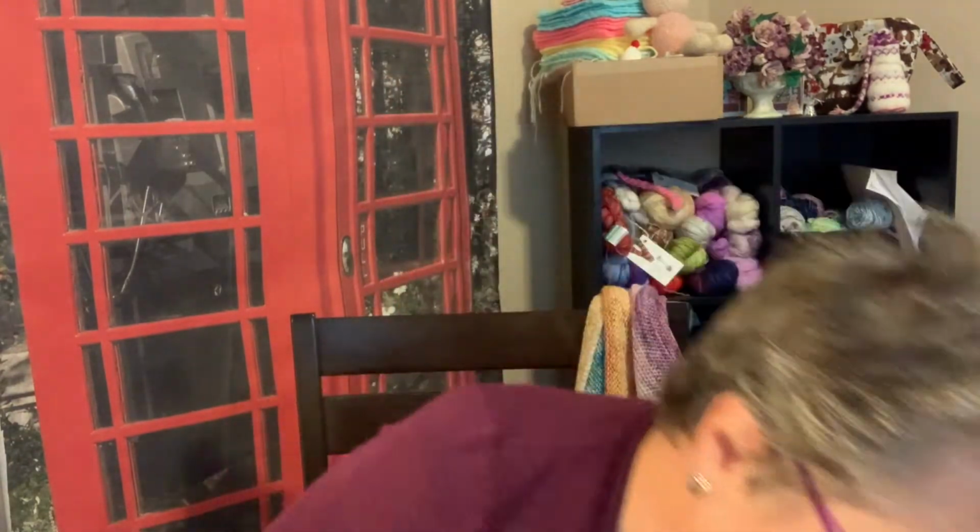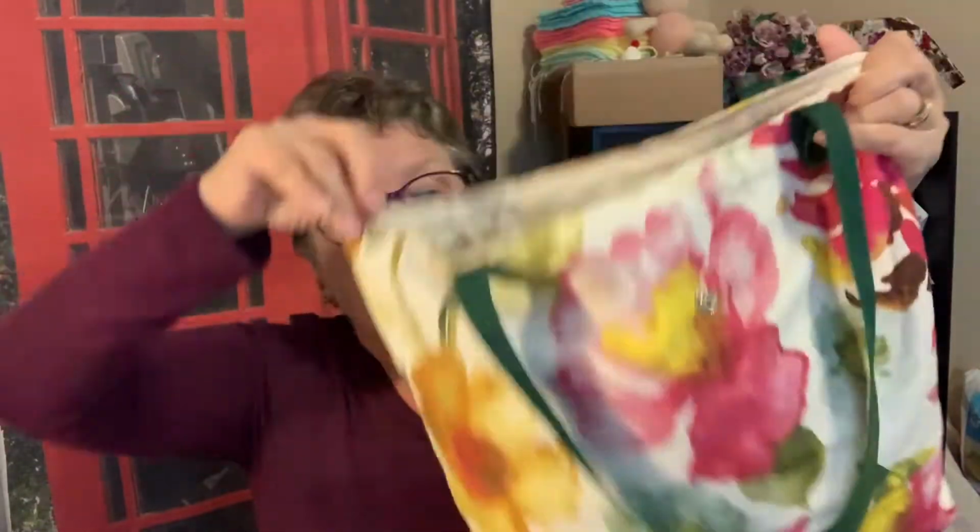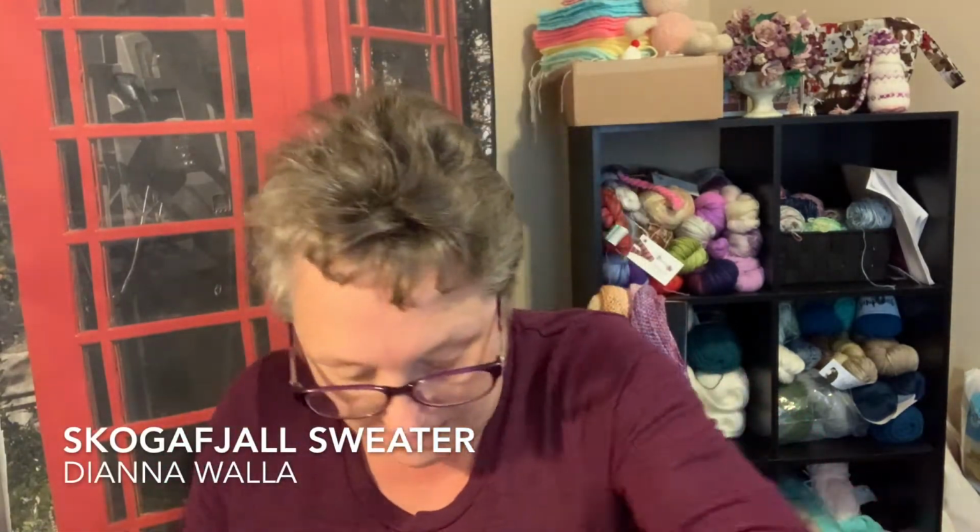So let's get on to my WIPs. Here is my first WIP, and this is in my Fletcher bag, which, as I said, I haven't really done anything with other than that, it's the only one I made. And this is the Skogafjall Sweater. It looks like that. I'm doing those colors because I really liked them. I have done both the sleeves, which are rather yummy.